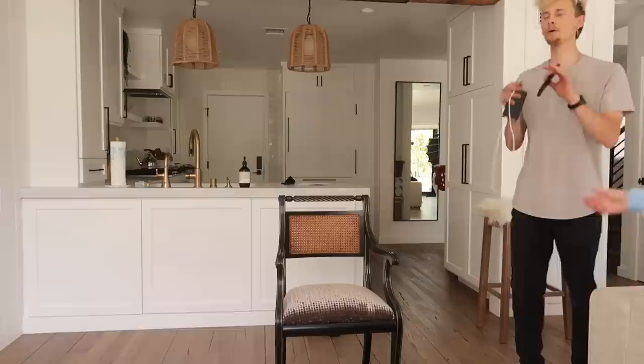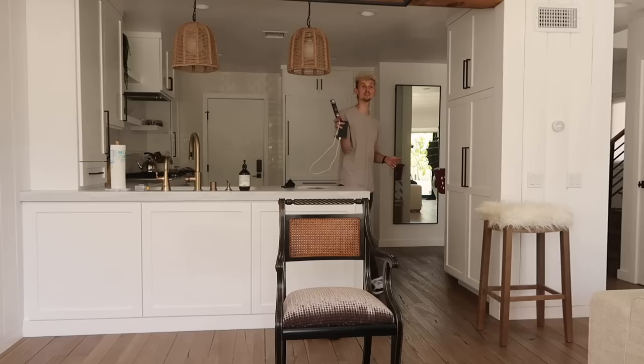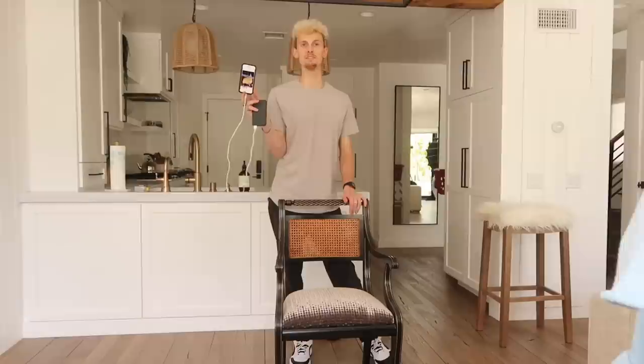Yeah, right now it's still so farmhouse, but bringing this in, I already see the new vibe coming through. You know what I mean? And we don't really have anything else that's black. No, so that's good. Nice. But there's a lot of black in the house. Yeah. And this is so dope. This is 70s coolness.